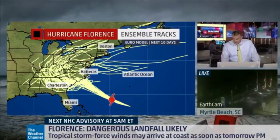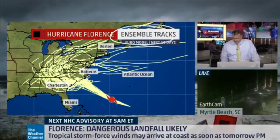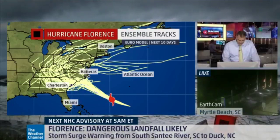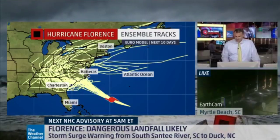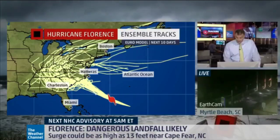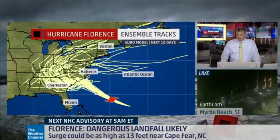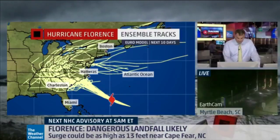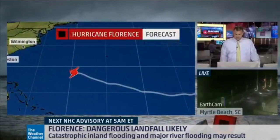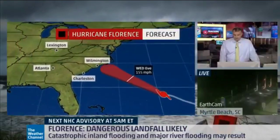As you can see here from the ensemble forecast track from the European model, the next 10 days. Pretty good agreement here, but notice now how we're starting to see a little skew further southwest, so that puts maybe the South Carolina coast a little bit more in play, and some of those models even going out as far south as the southeast Georgia coast. And the bigger question will also become, what does it do once it gets inland? So where is that heavy rain going to set up also? So a lot remains to be seen.